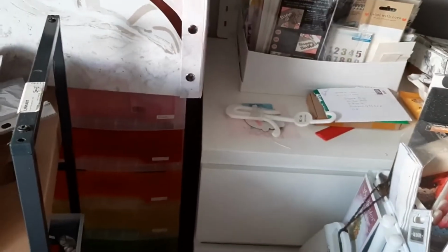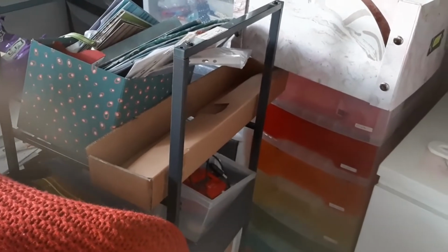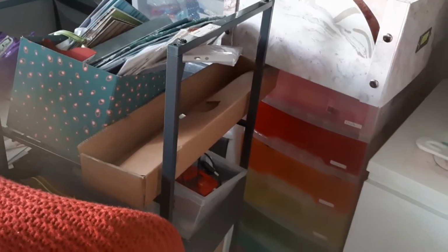I've still got my drawers. As you can see, my chair has been filled. This was the metal unit. It's turned upside down now. I haven't got a clue what's in there.